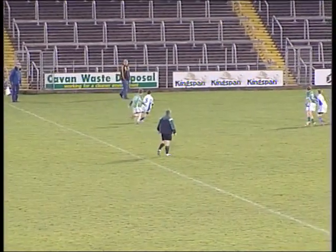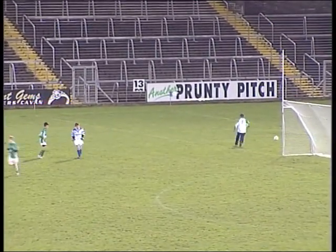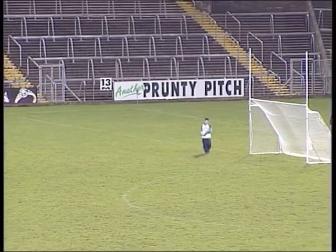Out it comes, Sherlock has it. Being shadowed by Maguire, Sherlock gets his kick in, out to the left. And Wiley had a couple of players inside there, Donoghue and Riley inside, but he elected to go for the shot. Snatched at it, left foot, left side wide. Bordas with the kick.